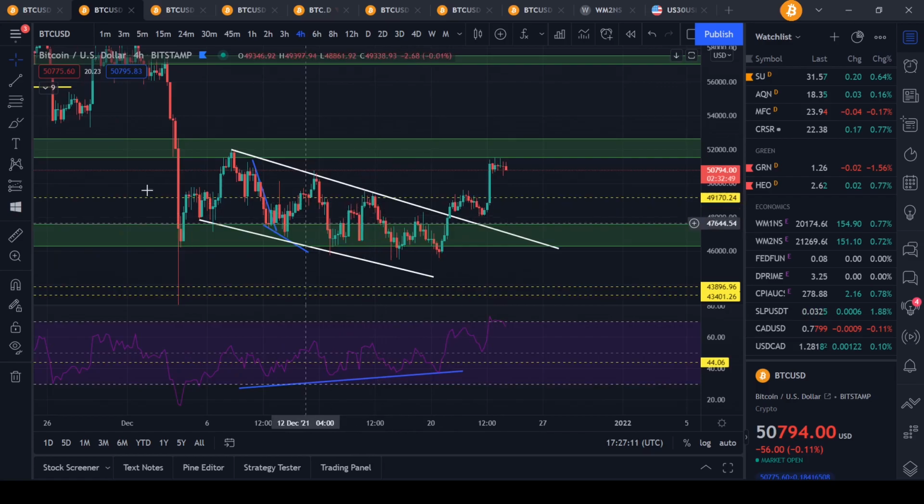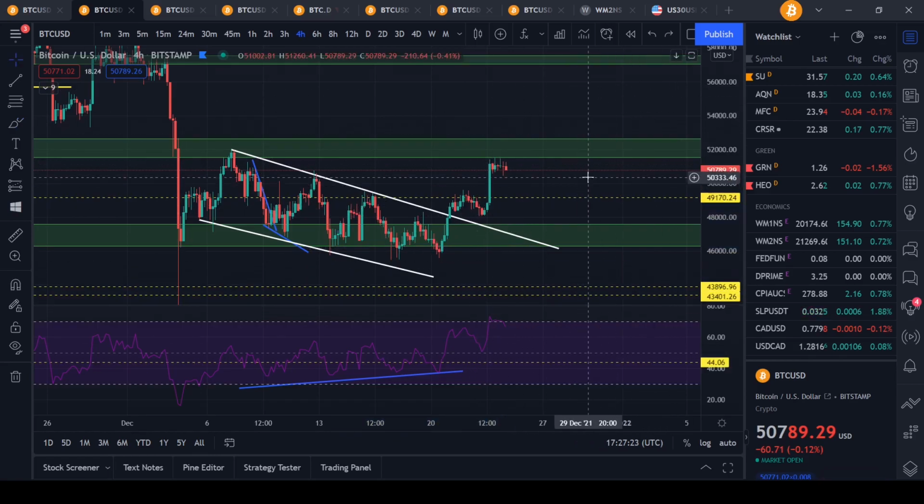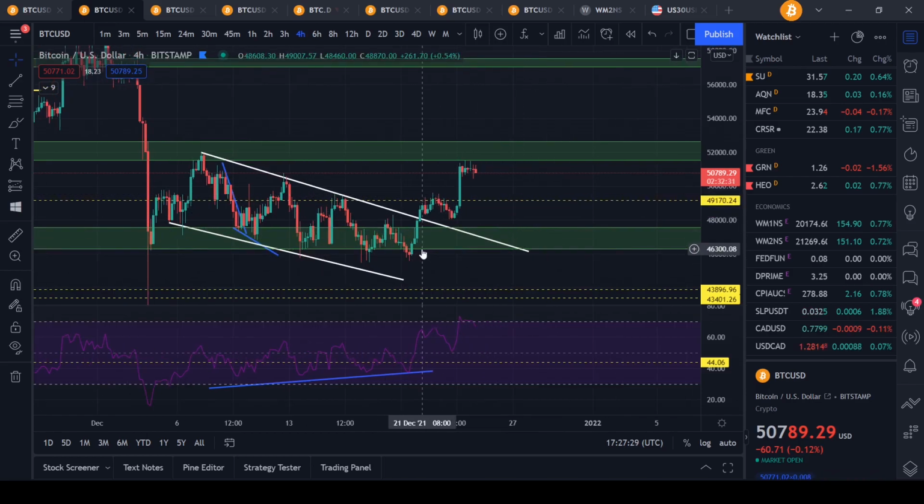and test that as support. As we can see, this was proving to be a little bit of resistance right here, and then we came back up and retested it as resistance once again, came back down to 48,100, and then we had a huge pump towards 50,700. Entering at 45,800 would have been a great point of entry, basically the bottom of the resistance box at 46,300.